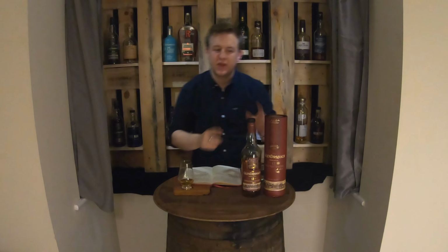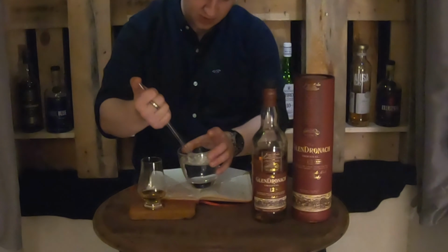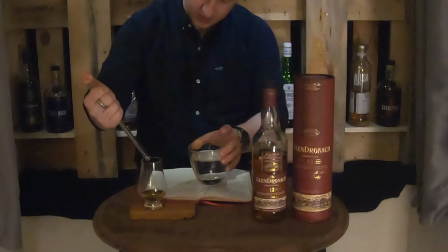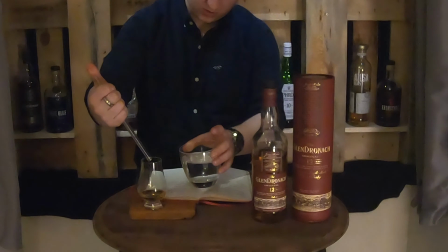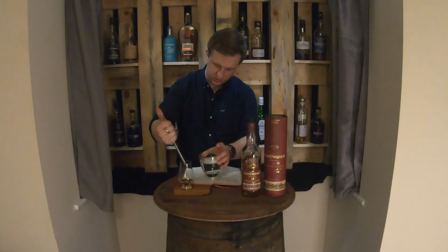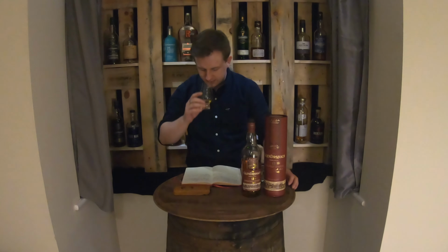Right, I'm going to add some water to it. And again, as always, I'm going to do a tiny bit. Let's see what happens to it. Oh, that was actually almost not enough. Let me do a tiny bit more. There we go, that'll do. A couple of tiny drops. That was meant to be a full drop, but it came out as 2 little ones. So treat it as that.